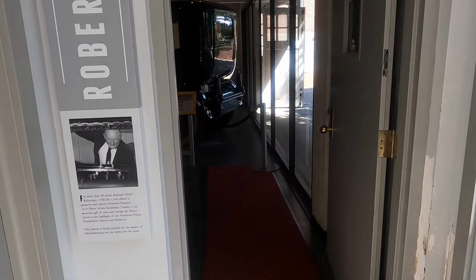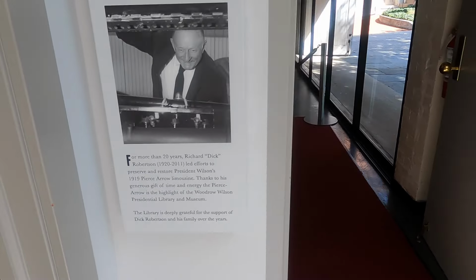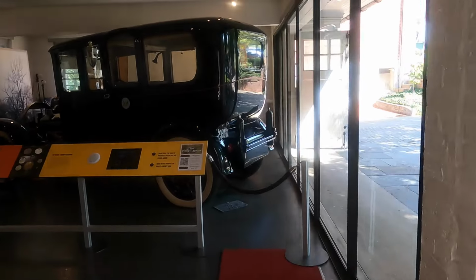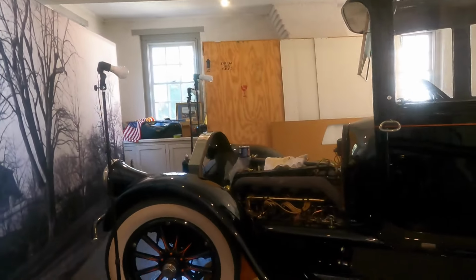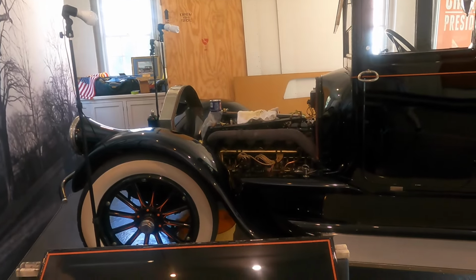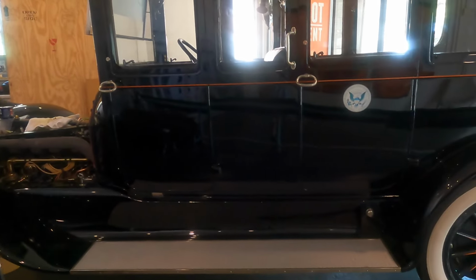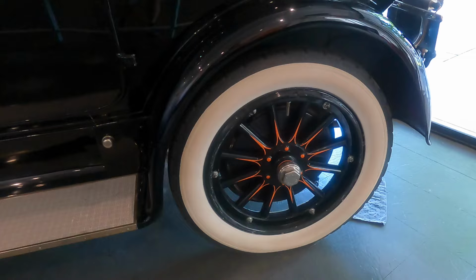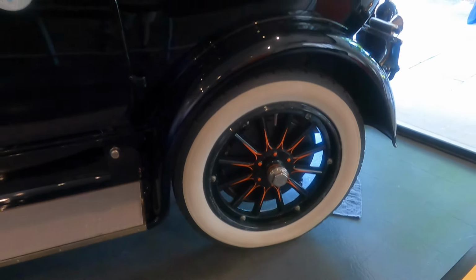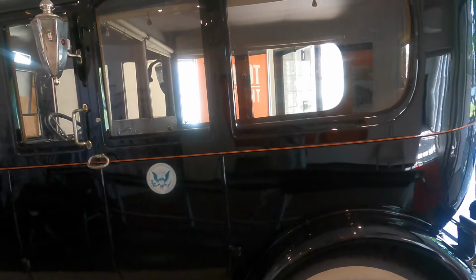Back here, we're going to take a look at his limousine, and real quick shout out to Richard for his efforts to preserve and restore the vehicle. All right, well, there's the engine. White walled tires. The hood right here. Pretty nice vehicle, built in 1919. There's the seal right there. And he rode in this with President Harding when he was inaugurated. Woodrow Wilson was the last president to be brought in by horse and carriage during his inauguration. Yeah, I like the little lights on the side. Little shades you can pull down.